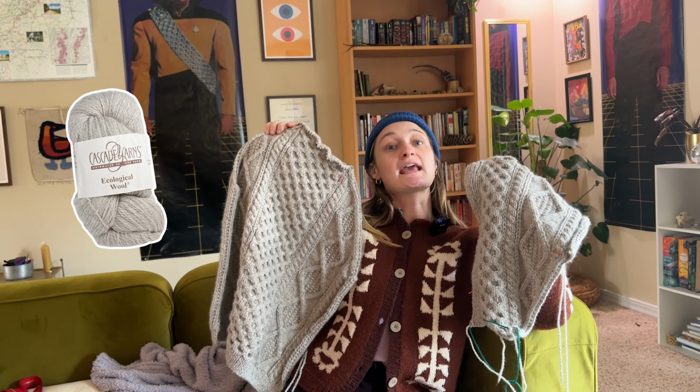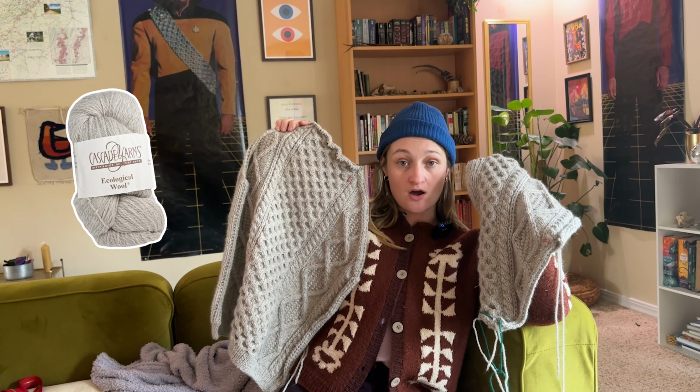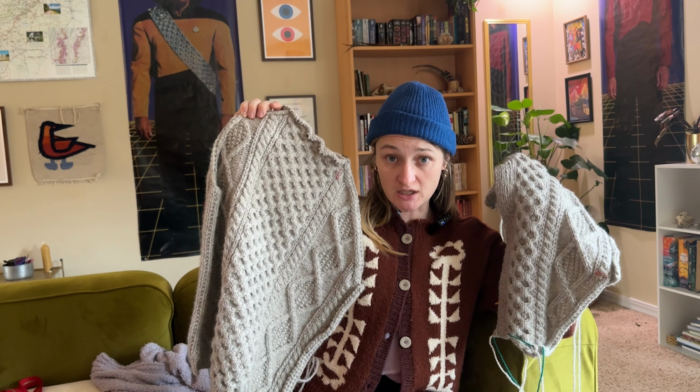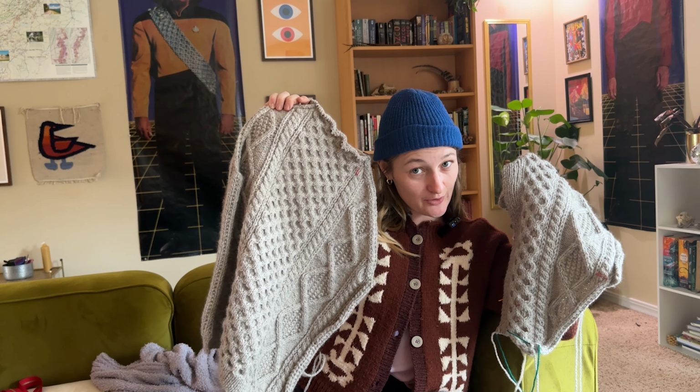I am personally knitting it up in Cascade's Eco Wool, which is a chunky weight or bulky weight yarn, and I am kind of loving the way it knits up. Now, don't tell anyone, but I didn't gauge swatch this, so I have no idea how this is gonna block out.